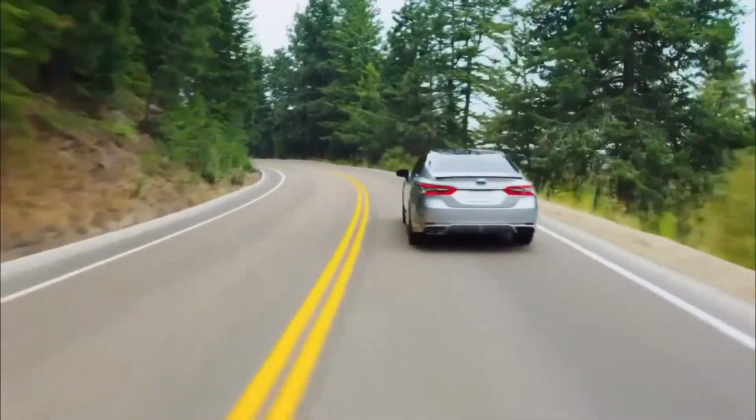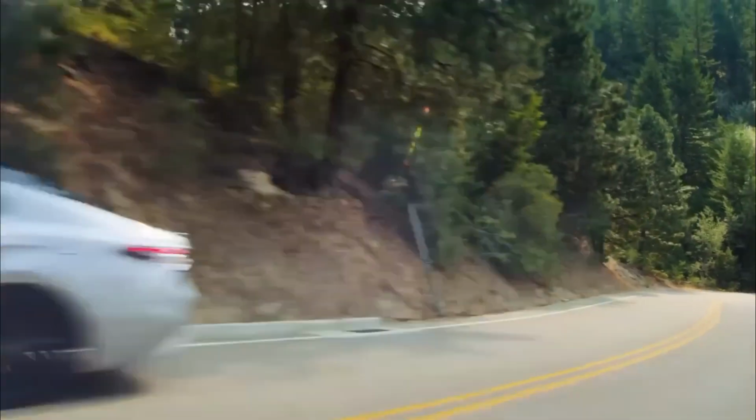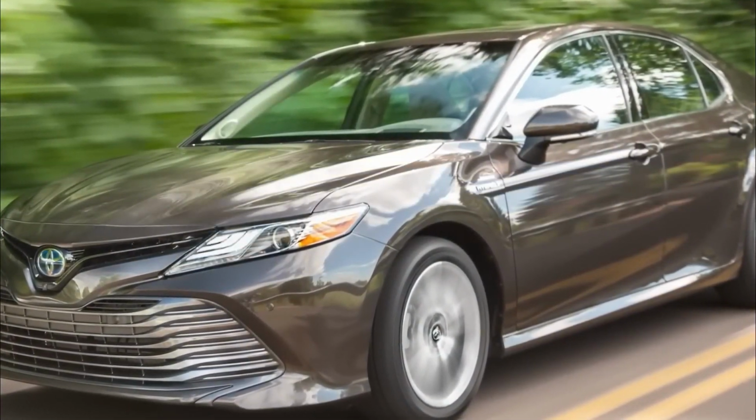Muscular haunches and a full-width rear LED lighting cluster help define the rear, as does the tapering deck lid, shapely rear quarter glass and lower diffuser panel flanked by quad exhausts.